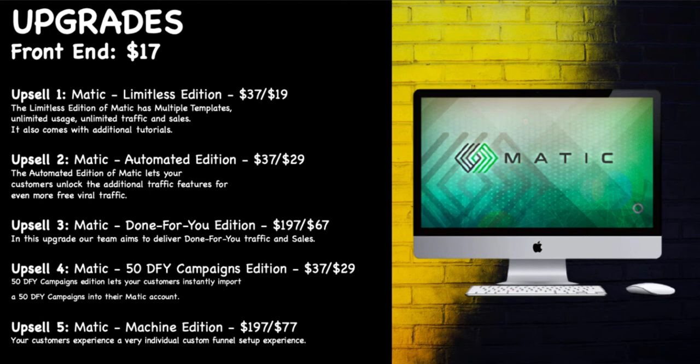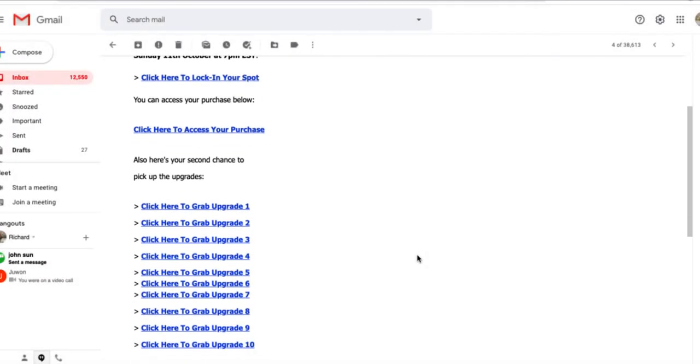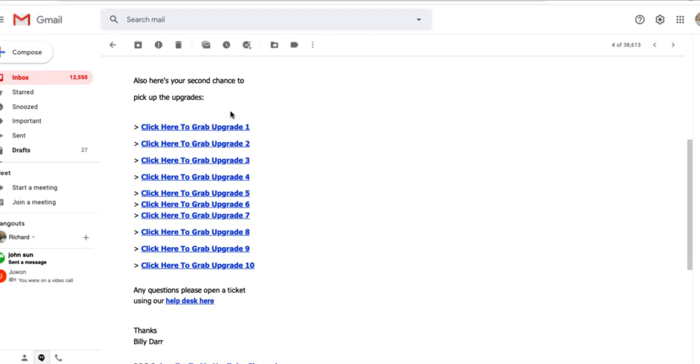Now these are the actual upgrades that they told the JVs, which are the affiliates. These are the upgrades that they said that they had on the product. Now I actually purchased this product so that I could do a review on it. And the reality is there is 10 upsells. So here is my email, guys, from purchasing this. And you can see there is 10 upgrades on this email.